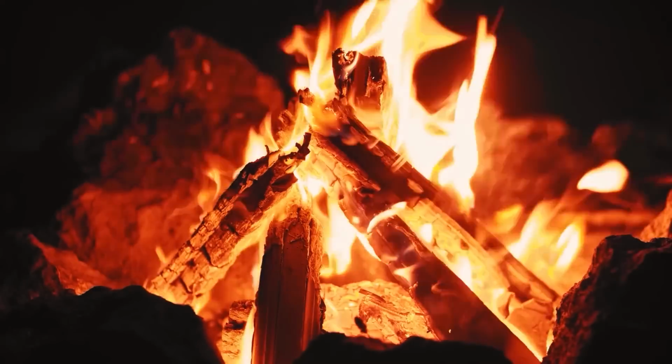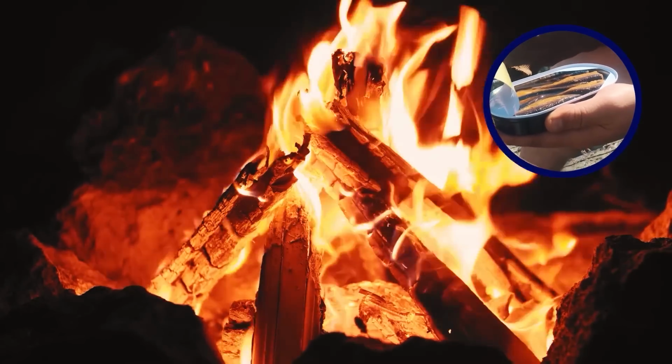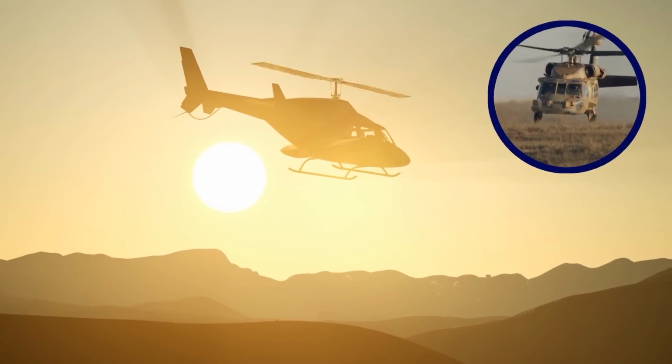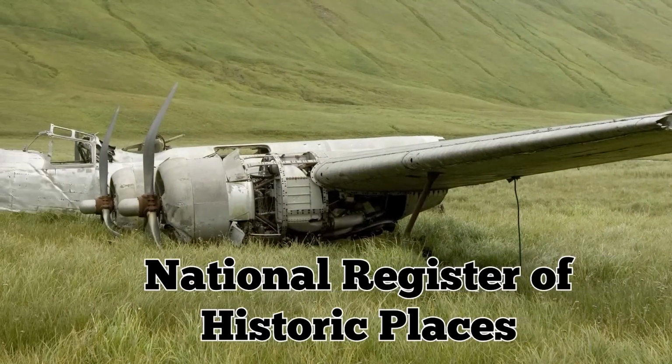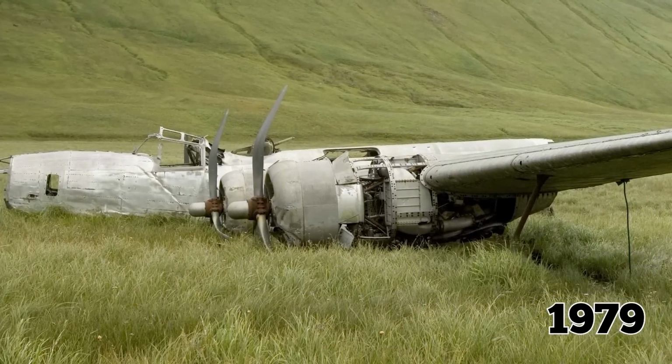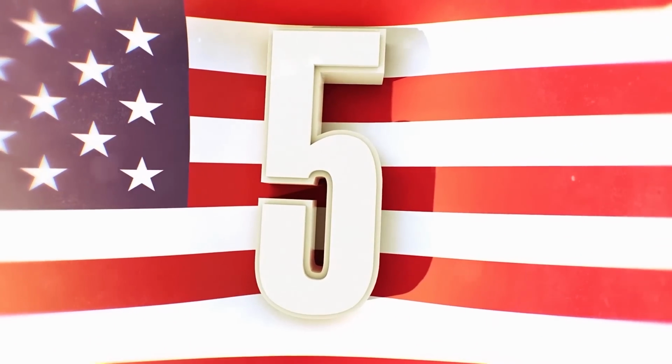They spent the night at the crash site, where they were able to build a fire and had enough food with them to hold over until rescue arrived. The Navy picked them up the next day. The wreck remains in place to this day. It's been on the National Register of Historic Places since 1979 and is part of the Aleutian Islands World War II National Monument. 5. Supermarine Spitfire.